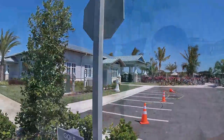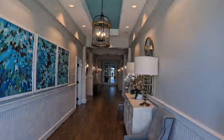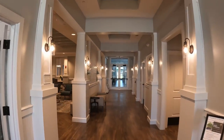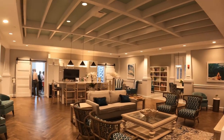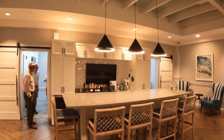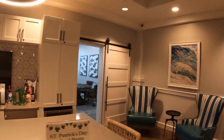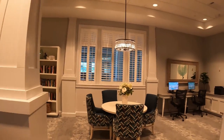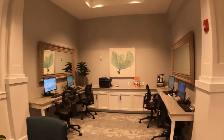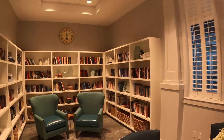We're walking. This is the pool house, or the clubhouse rather. A little bar here. What's handy is they give out free coffee if you want it. And this is the business section. They've got four workstations with very good internet connectivity, a printer, and then there's a library over here. A fair selection of books.